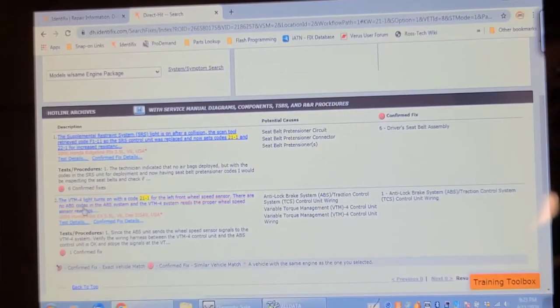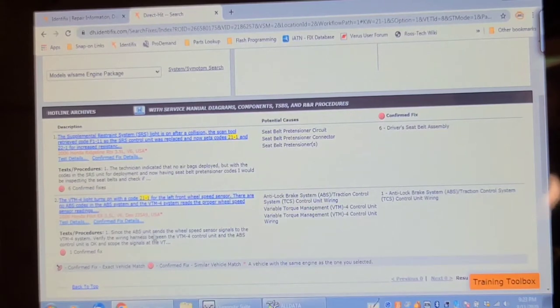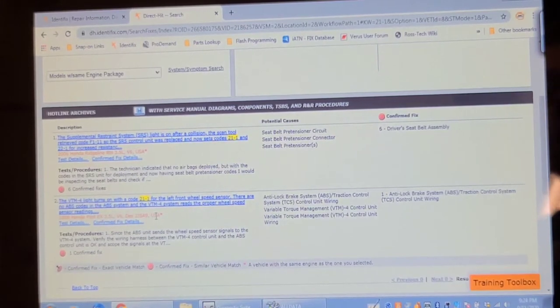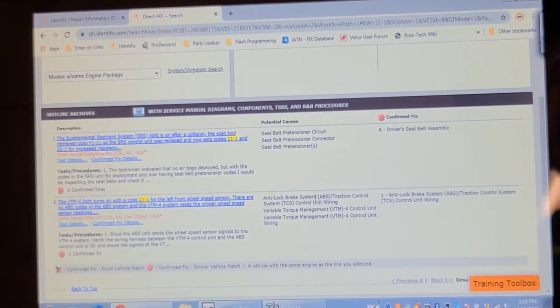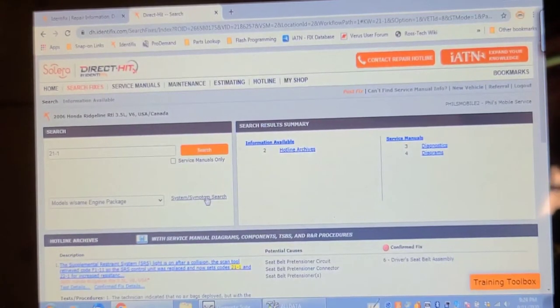So here's a case on Identifix with a VTM4, which stands for variable torque management, four-wheel drive, I would imagine, and a code 21-1. The ABS unit sends the wheel speed sensor signals to the VTM4 system. Verify wiring harness between the VTM4 control unit and the ABS control unit is okay, because this one had the same type of code, yet the VTM4 system was reading it okay. Wiring. All right, let's have a look at the alternator.